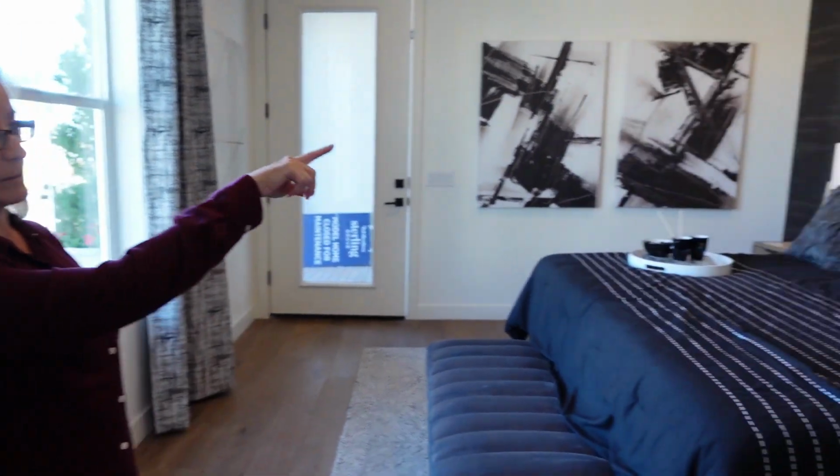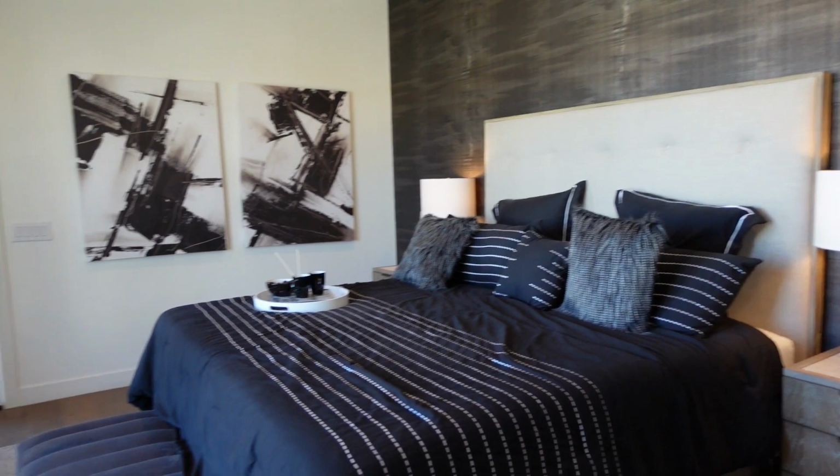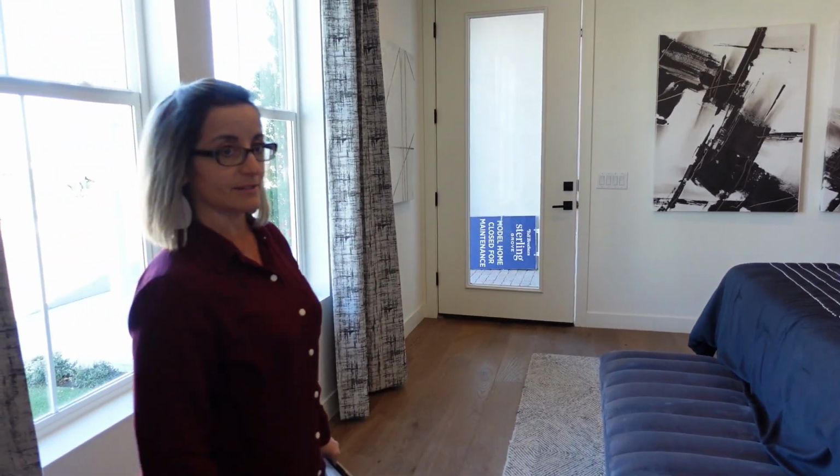Good size space for your guests or as a third bedroom. So if it's not a casita, it's just a third bedroom, there normally would be a door here adjoining it to the rest of the house. Let's go take a look at the main house.